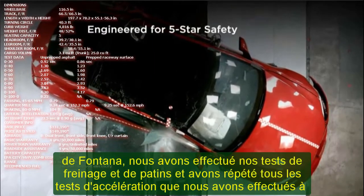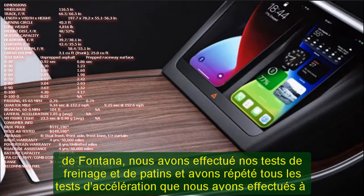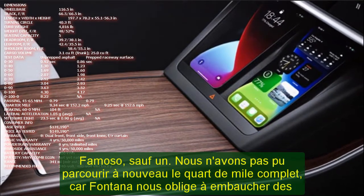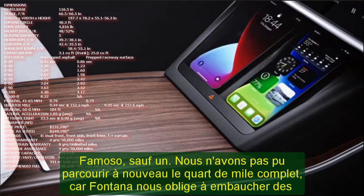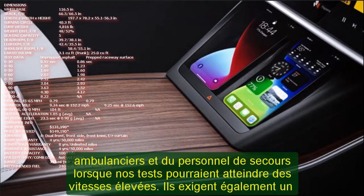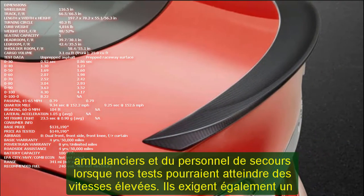Not content with shattering our 0 to 60 and quarter-mile records, the Model S Plaid claimed yet another one. Its blistering 0-100-0 mph result was 8.2 seconds, besting the previous record holder, the McLaren Senna, by 0.3 seconds. Going Plaid in the real world.